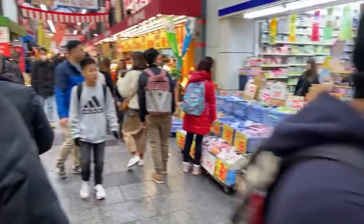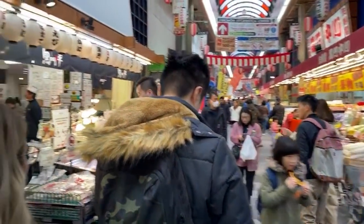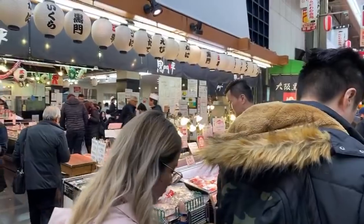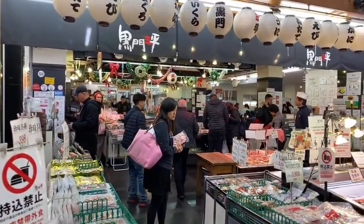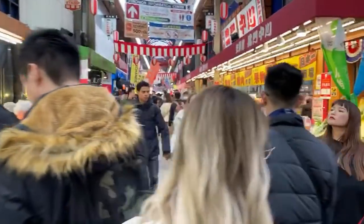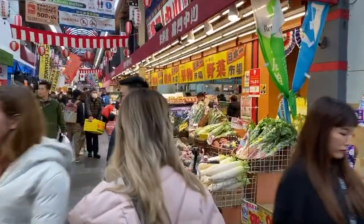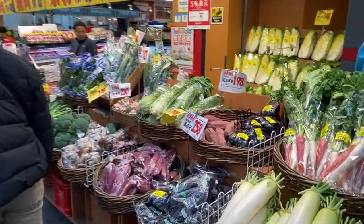So I think around the intersection here, you might want to just stay away from there and go deeper into the market. But where Kevin Riley lives, Teradacho, it's a lot more local, all right? I like that area a lot. And you get to feel Osaka more. Osaka's a little rough around the edges. It's got character in the streets.